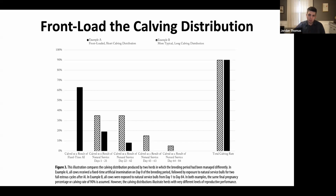That matters a lot more than just if pregnancies occur. So for example, the calves that conceived at fixed time AI, you see that big bar there, you see the next cycle and what happens with conception there. And then we have some conception later in that next cycle as well. And then you see that spread to the natural service bars.